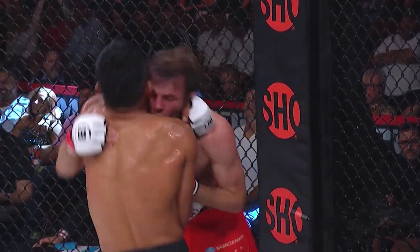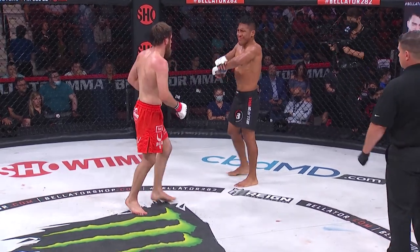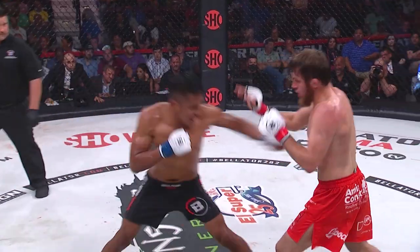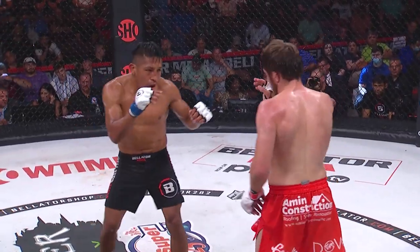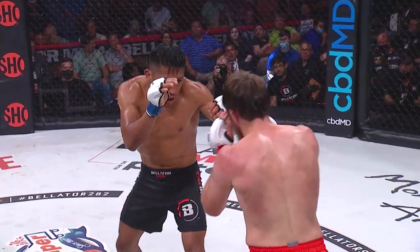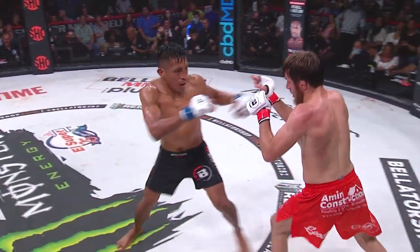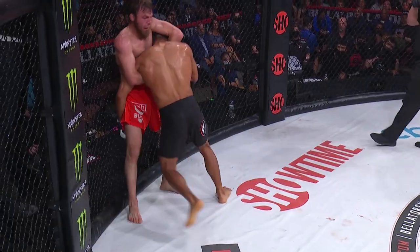Fumbling by Magomed Magomedov, and they break, and Magomed Magomedov with the right uppercut to the, well, he wanted to go to the body, but Barzola mentioned that you hit my forearm. So, oh, that's close. That close indeed, Enrique Barzola. And there's a right hand that lands for Barzola upstairs, the jab, and he continues to hunt for the takedown.